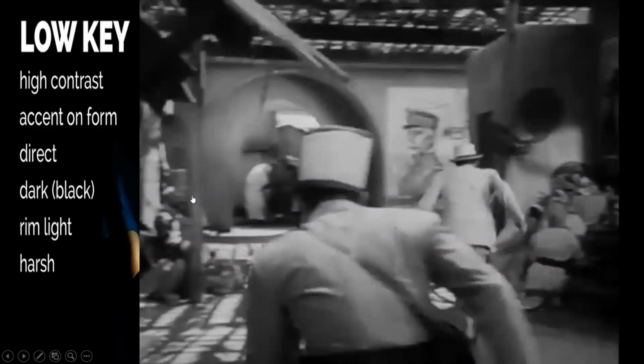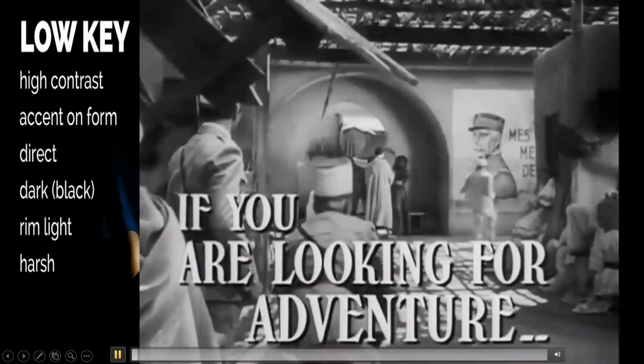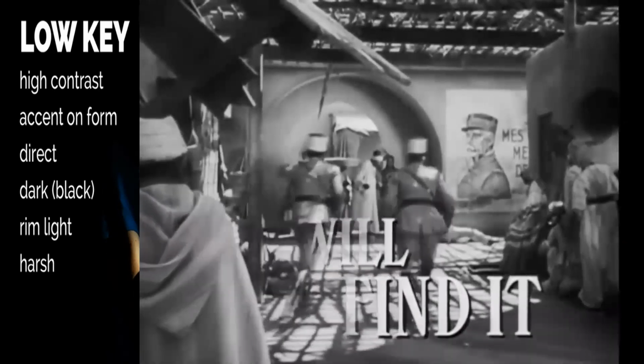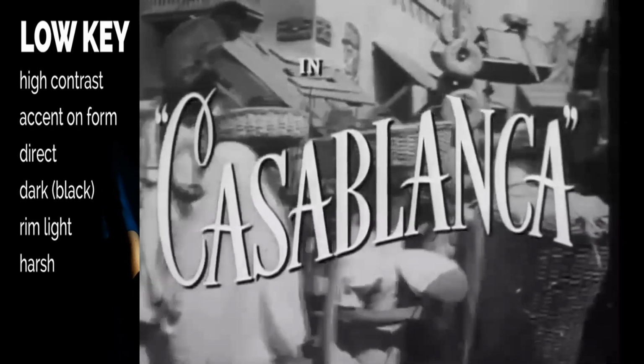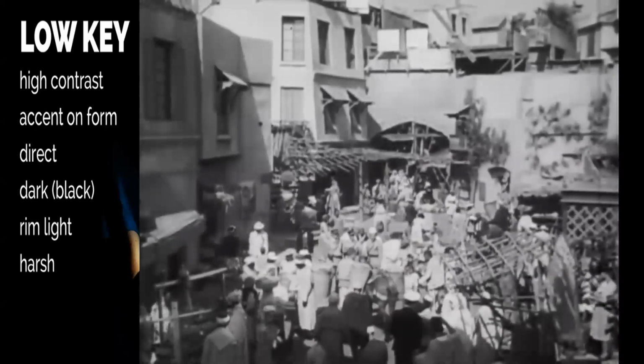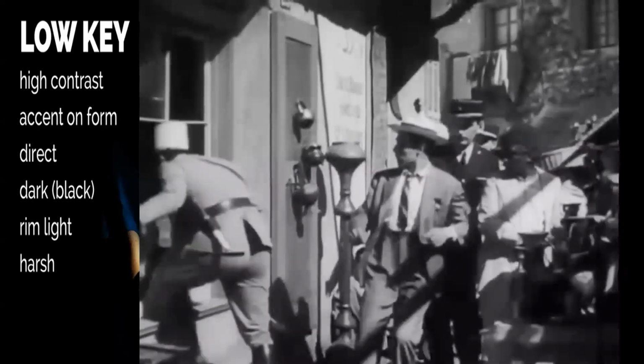So low key, one of the great films that starts to use low key is going to be Casablanca. You'll see the darkness that shows up. So this is natural lighting outside. But a lot of this film is actually going to use that lower key, particularly when we get to our nighttime scenes, when the bar scenes are taking place.